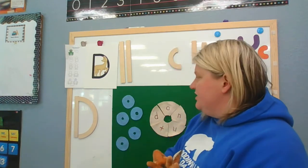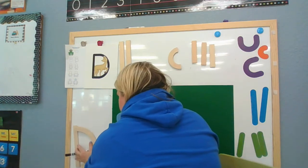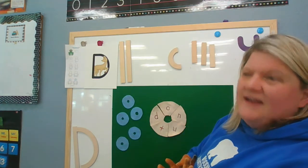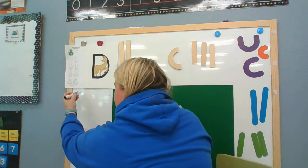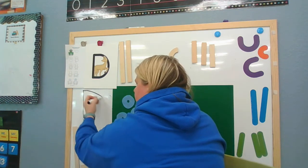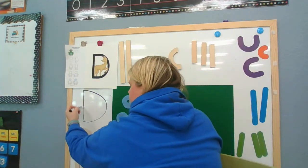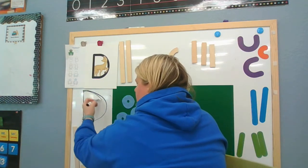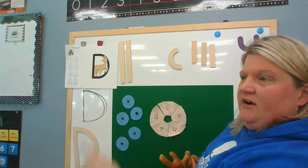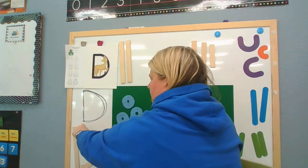Now I'm gonna show you how to draw a big D. And to do that, let's scoot this guy down. We always start at the top, and we're going to go straight down, and frog jump back up, and big curve. Let's do that again. Straight down, frog jump, big curve. Ooh, I like that one. Can you get your magic finger out and point with me? Straight down, jump, big curve.